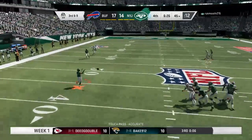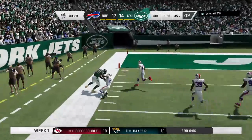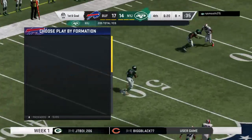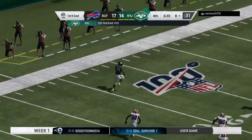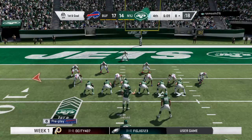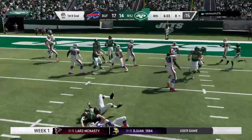Throwing here on 3rd down. Darnold looking left side, and he's got a man. It's Bell. They're able to convert on 3rd down, and that sets up a 1st and goal. That could very well be a defining play in this game. A touchdown, that gives them the lead, and they took a major step towards getting there with that big play right there. Only way to get the lead here, of course, with a touchdown, and that's what they're gunning for on 1st and goal. They'll try and run for it on 1st and goal.